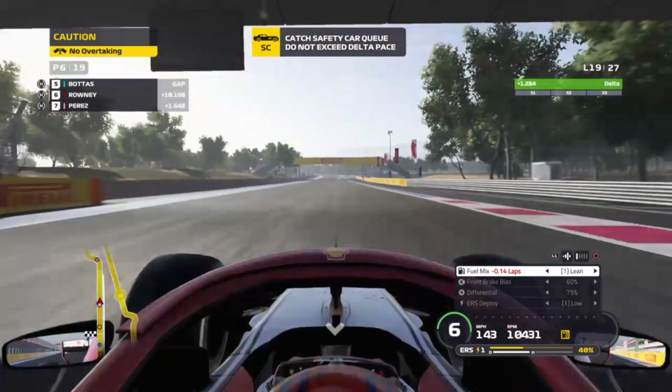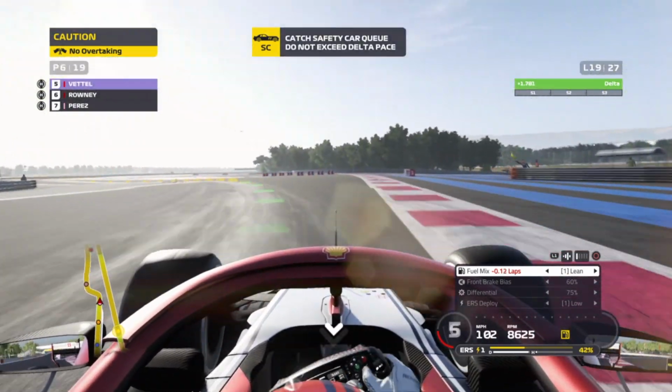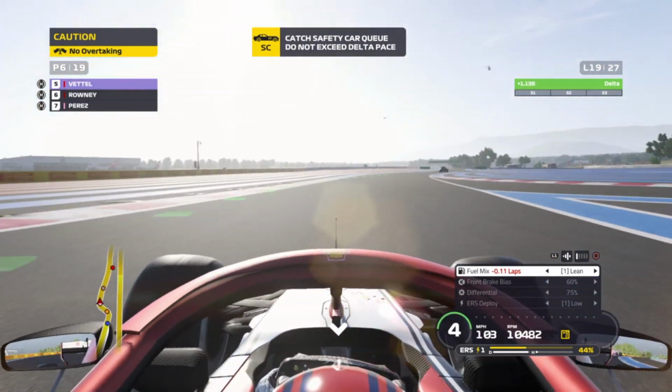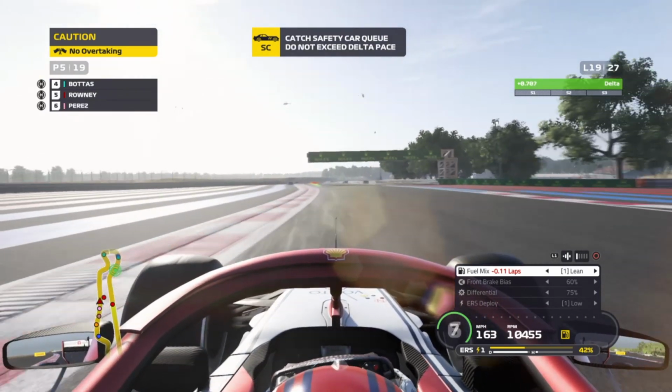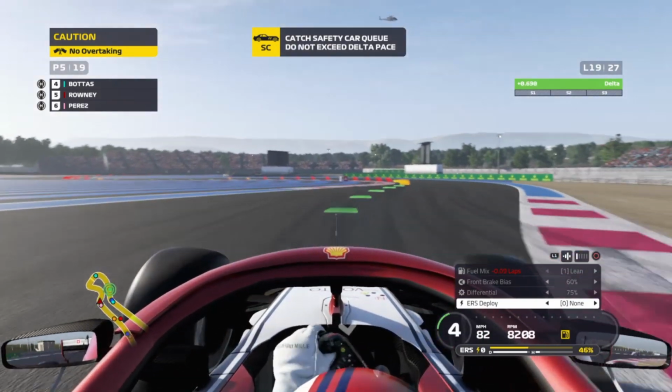So we're on to lap 19, and it's news that we probably don't want to hear, but Sebastian Vettel has pulled over ahead of us with an engine failure, and that has prompted the safety car.